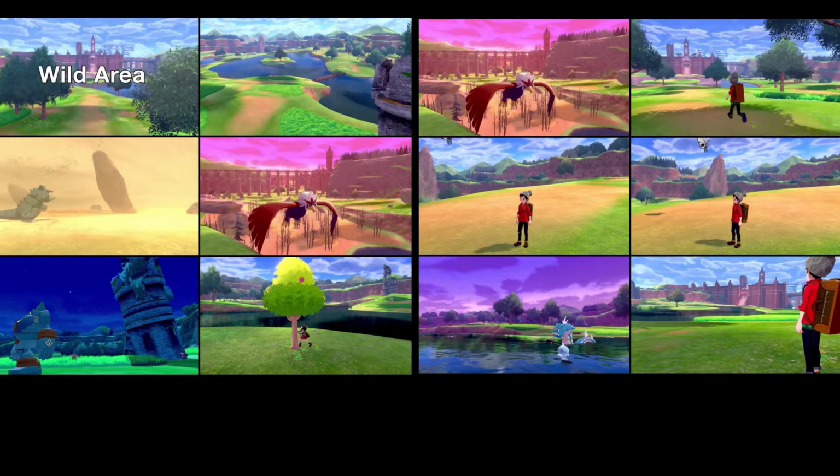Also, something else important that Mr. Omori mentioned during this part of the Direct is that when you're in these wild areas, you will have full camera control, so it will be easier to find Pokemon and also any items. And once again, this is a great addition / change to Pokemon Sword and Shield, especially when these wild areas aren't small by any means. We're talking like open world segments in a Pokemon game. So having full camera control is definitely a good thing for when we're exploring these vast, big, open wild areas, finding brand new and also old returning Pokemon.